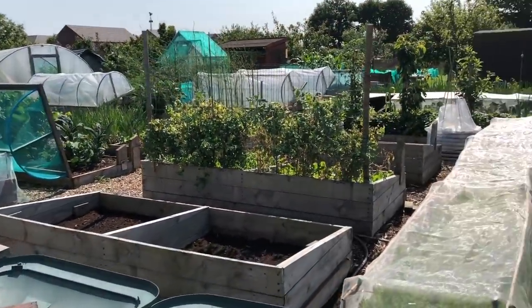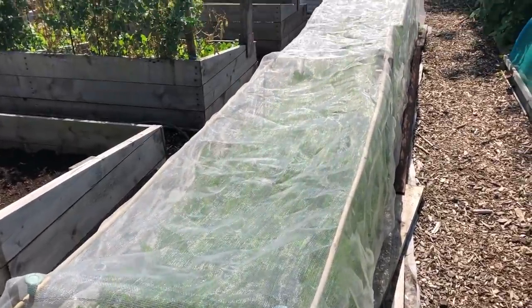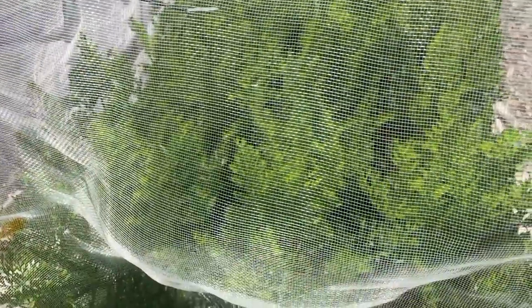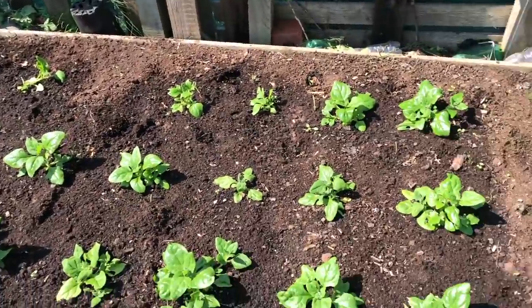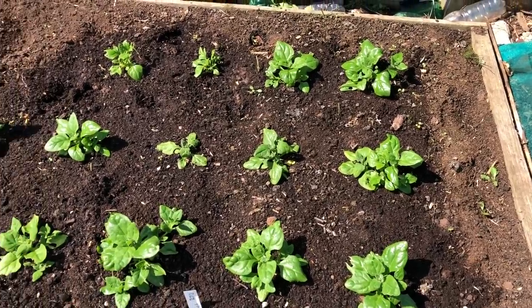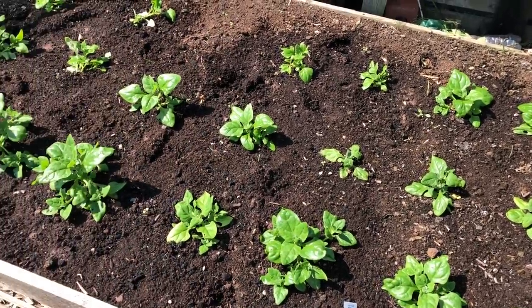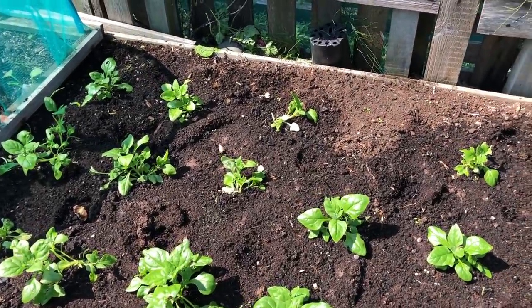Right, so let's take a look at the rest of the garden. In here we've got our winter carrots all the way down there. Looking pretty good, quite pleased with those. And we've got our second succession outdoor New Zealand spinach bed. And that's coming on quite well.